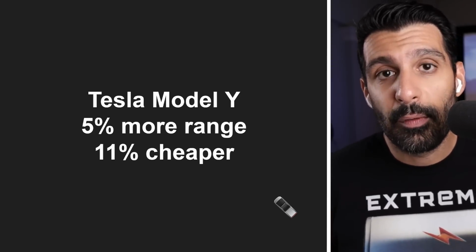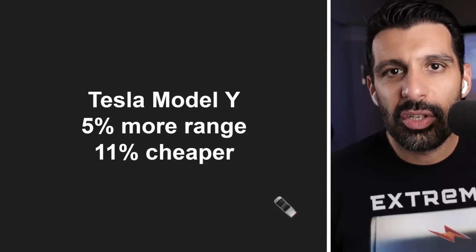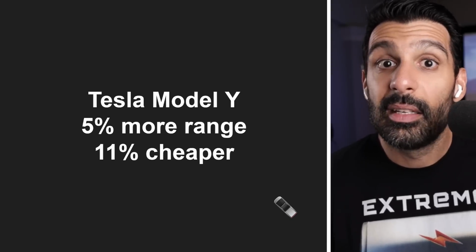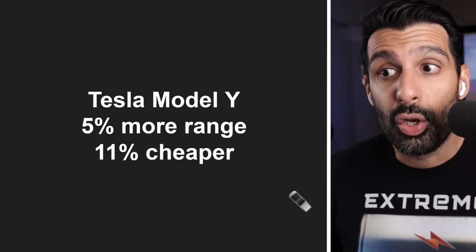So what's interesting here is that for the same exact type of car between Ford and Tesla, basically the same feature set, the same range, the Tesla Model Y has 5% more range, and it's 11% cheaper. So that seems to be the trend between a like-for-like model between a Tesla and a Ford. And theoretically, we could use this math and apply it to the trucks to see where the Cybertruck could land.